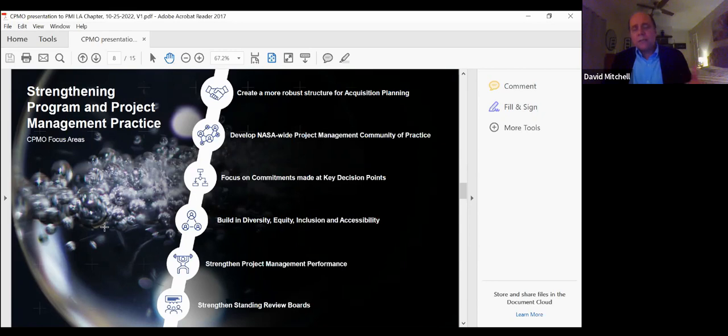The third one is focusing on key commitments made at key decision points. What do I mean by that? In NASA parlance, there are different phases of a project, and you get to a life cycle review, whether it's preliminary design review or critical design review and so on. You have to come back to headquarters and present where you're at with your mission, how you're doing against schedule and cost. And we have to sign a new commitment memo that gets delivered to our stakeholders, such as Congress and OMB. So it's a real focus to make sure we're making commitments that we feel confident with, with reserves we can deliver on.